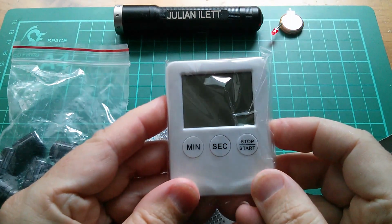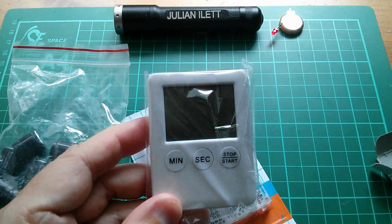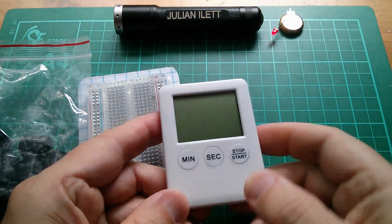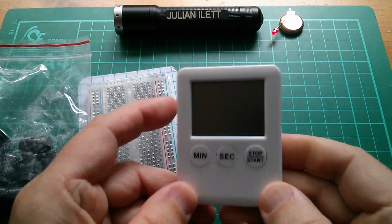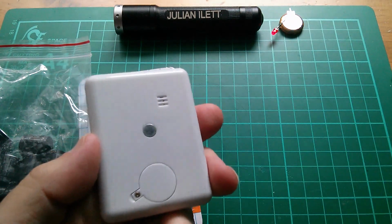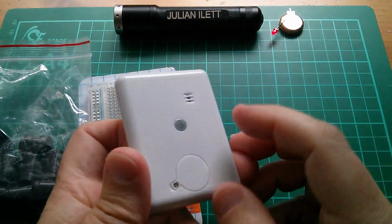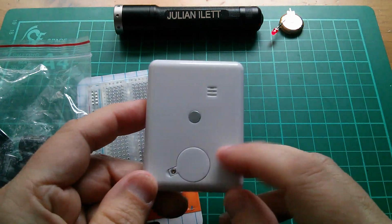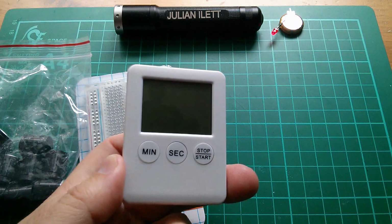Oh, it's a little timer. I could have used that to time that, couldn't I? Love these things. Well, I love them when they've got batteries. So yet again, this is one of these annoying ones where they've sent it without batteries because, well, actually these are the Chinese sellers who are really sticking to the rules and not sending lithium batteries through the post. So let's see what battery this needs.